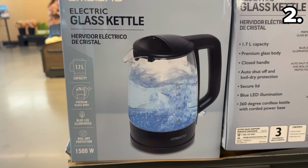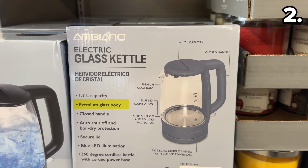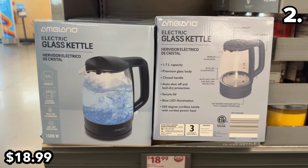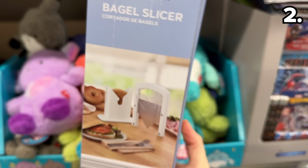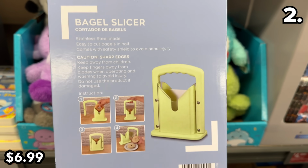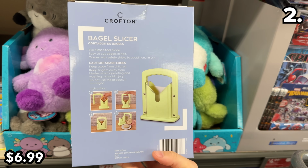These electric glass kettles with a 1.7 liter capacity feature a premium glass body and an easy to identify blue LED to signal when the water is boiling. If you enjoy bagels, this slicing gadget shaped somewhat like a guillotine can achieve the perfect cut for $7. Despite my morbid comparison, a device like this would be far safer than slicing with a knife.